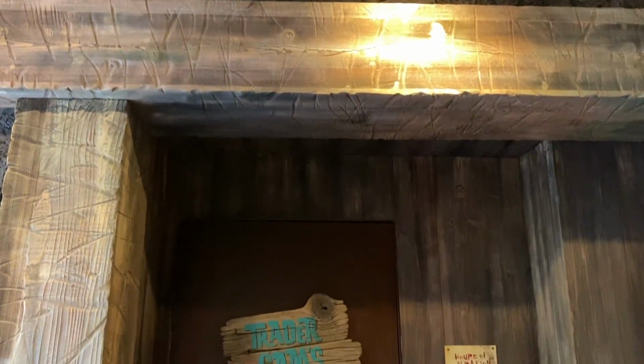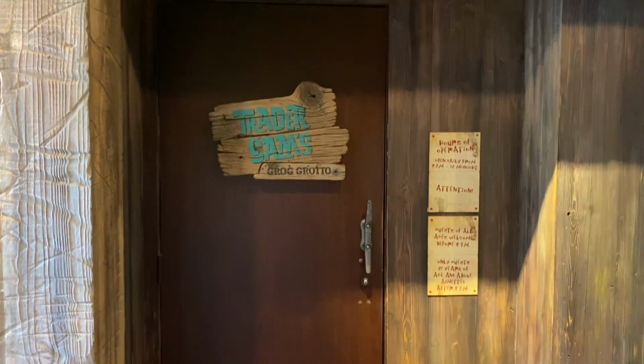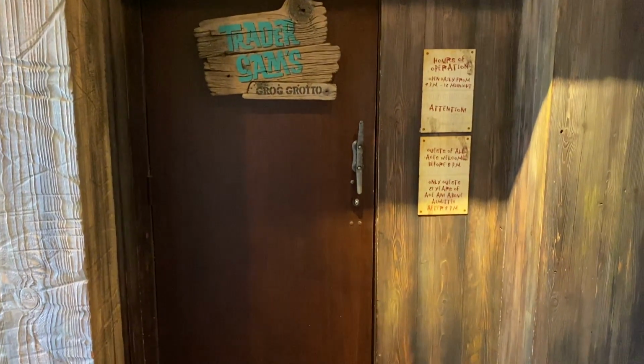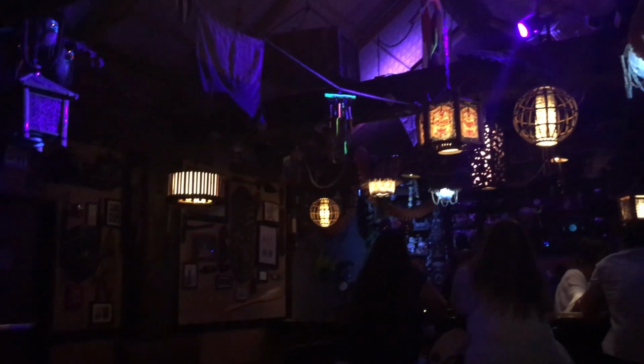One of the best things at the Polynesian is Trader Sam's Grog Grotto. It's a very, very cool lounge, one of the coolest lounges on Disney property, and it's themed after Trader Sam, you know, the head salesman of the jungle on the Jungle Cruise. 2 of his heads for 1 of yours. Quite the deal. Anyway, Trader Sam's is open every day from 3 until midnight, but after 8 o'clock, it's 21 and up. So before that, anybody can come in, the kids can come, they can check it out, but after 8 o'clock, you have to be 21 to go into Trader Sam's.